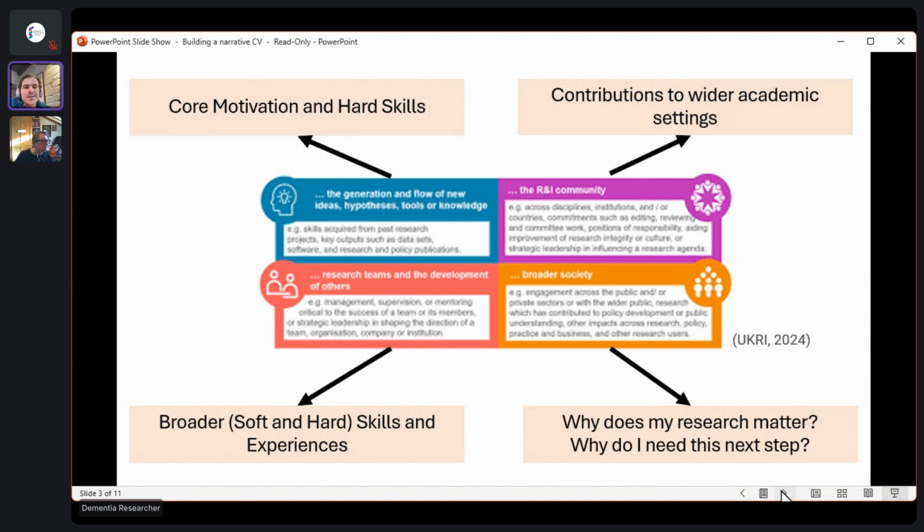The broader society, I try to think of that as, why does my research matter? Why do I actually need this fellowship or this grant that I'm applying for? How is it actually going to help me make an impact or have a difference on somebody? Because that's the idea. And also there's, as we mentioned previously, the softer skills, such as teamwork, and hard skills as well, that are maybe outside the academic setting. And so how training in other areas of your life, such as hobbies, might be written about in a way that showcases you and gives you the best pitch. Next slide, please.